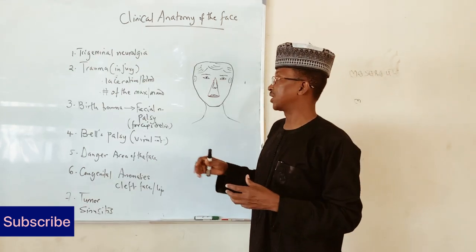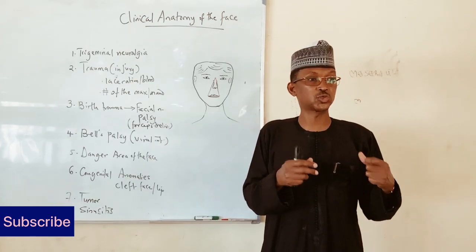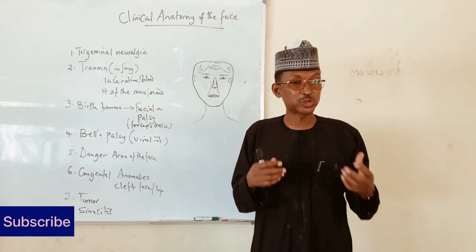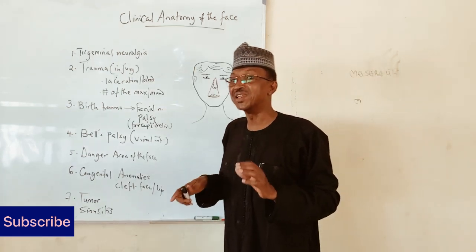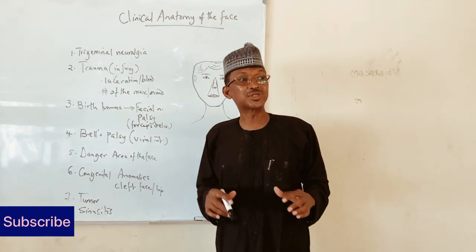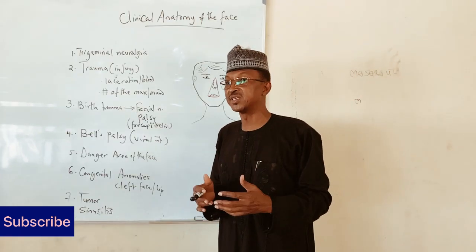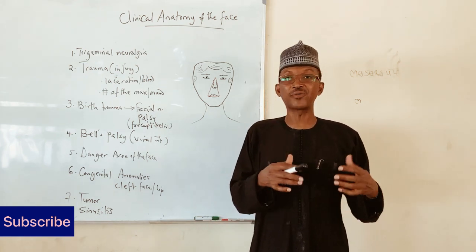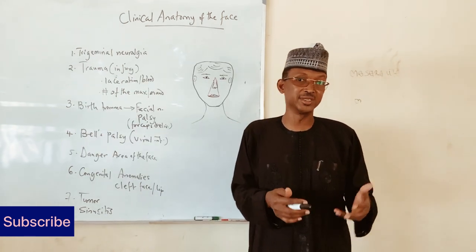So the patient that has trigeminal neuralgia has what is known as excruciating pain. The pain is all over the face, and most of the time the cause of this trigeminal neuralgia is unknown. Nobody can tell you clearly the main cause or causes. Mostly it affects individuals who are older, somebody who is 50, 55 and above. And mostly it affects women of older age, those above 50 years.